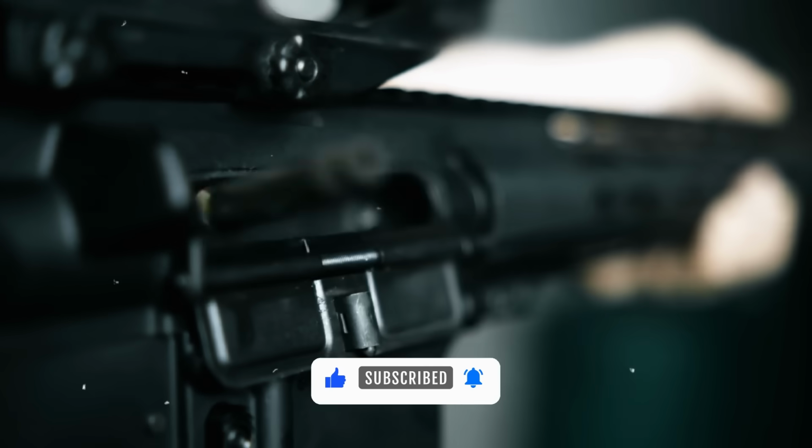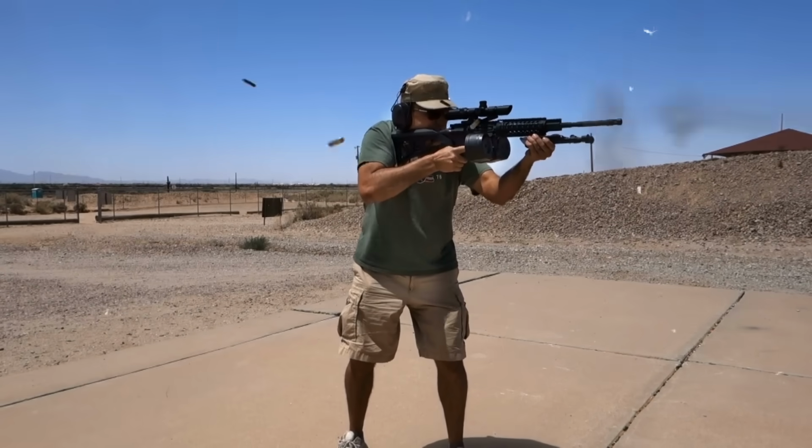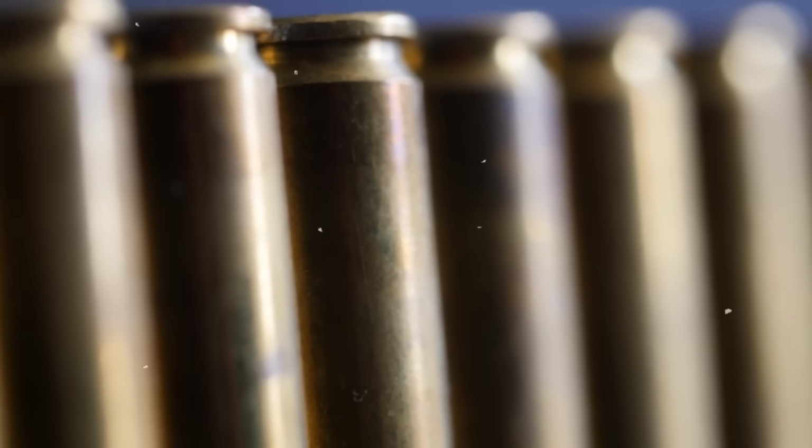We'll get to the nitty-gritty of how accurate they are and explore why they aren't more popular despite their pinpoint precision. You could be a seasoned shooter or just curious about what's missing from the mainstream. Regardless, you might want to know about these unsung cartridges.